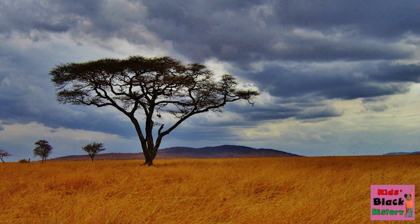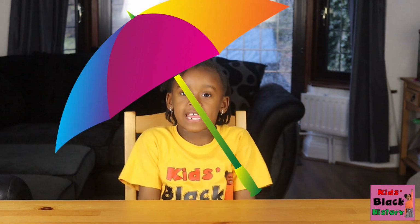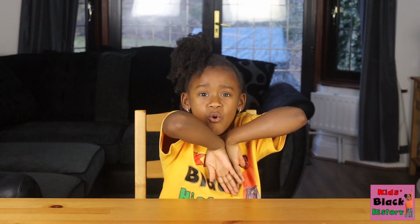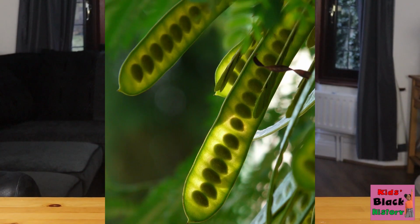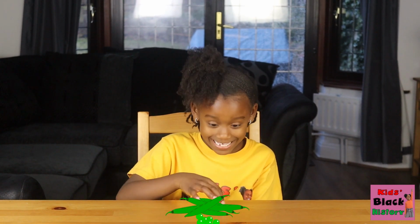Number three is the spindle acacia tree. It grows in the African savanna near Sudan. It's known as the umbrella tree for the wide, flat shape of its leaves. Acacia trees can be found all over the world, from Africa to Australia. Its seeds or pods are often roasted and made into a paste that tastes a lot like peanut butter. It can also be made into a flour that makes bread. It's also possible to find green acacia pods that taste just like peanut.